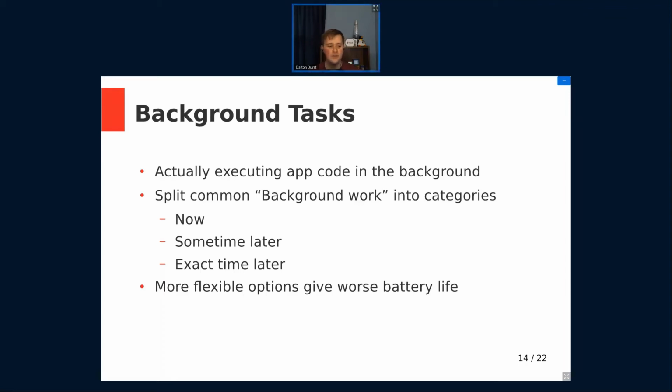We've split this kind of work into three main categories. Work that the user requested would happen right now as your application is transitioning to the background. And then work that applications would want to happen sometime in the future, doesn't really matter when. And finally, work that applications would want to have done at an exact time in the future.